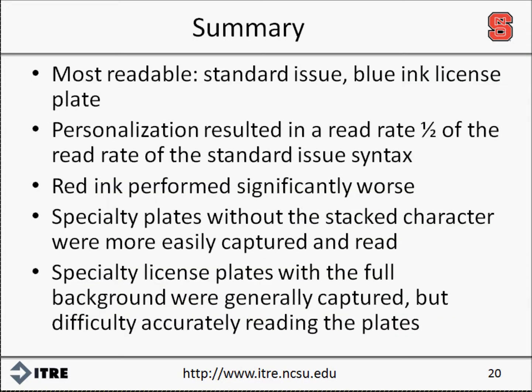In summary, the standard issue blue ink license plate provided the most readable license plate of those tested. Personalization of license plates resulted in a read rate approximately half the read rate of standard issue syntax. The red ink performed significantly worse than the blue ink, likely due to the differences in contrast between the background and the color of the characters. The specialty plates without the stacked character were more easily captured in red, while the specialty license plates with the full background were generally captured, but there was significant difficulty in accurately reading those plates.